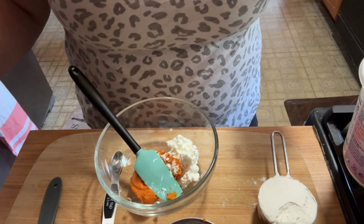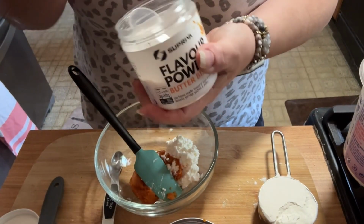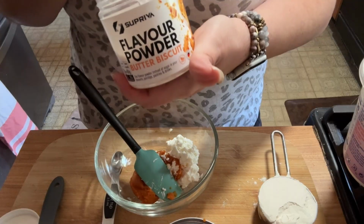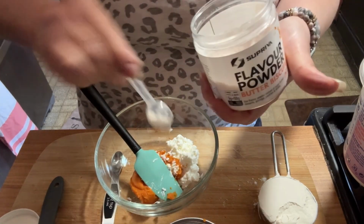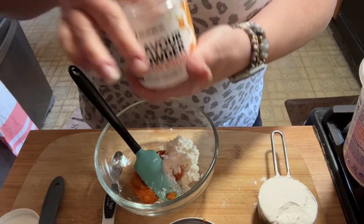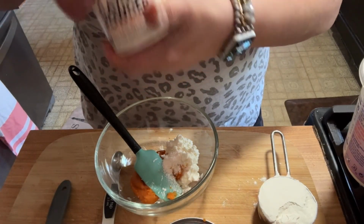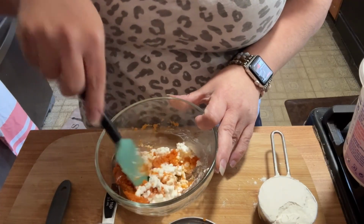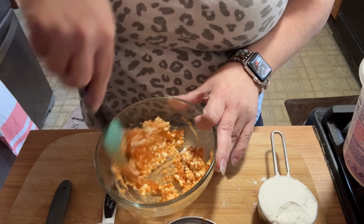I need sweetener, don't I? I forgot my sweetener. I decided to use the Sapriva butter biscuit. I was going to use brown sugar or sugar substitute, but you know what? I got this beautiful Sapriva. It's going to give me a little bit of flavor and some sweetness. So we'll do a serving of Sapriva. Love this stuff. You know I get it on Amazon. Butter biscuit is probably my personal favorite. Okay, let's combine that. Let's get it combined.